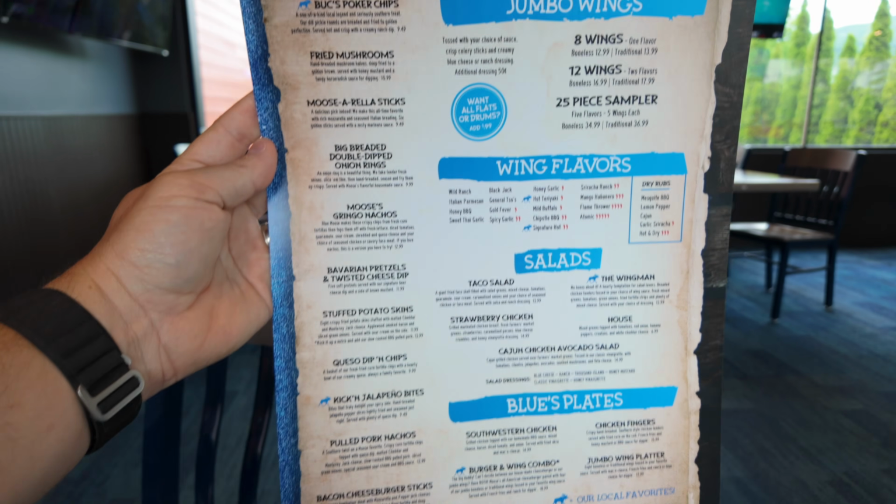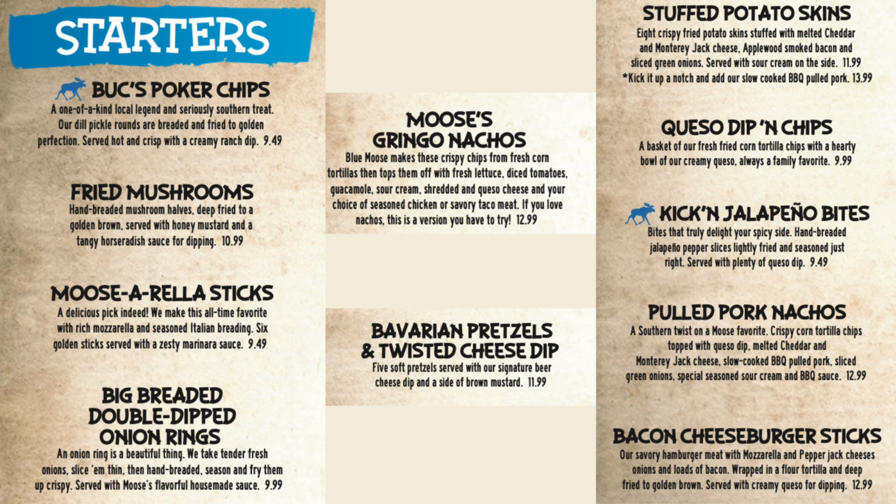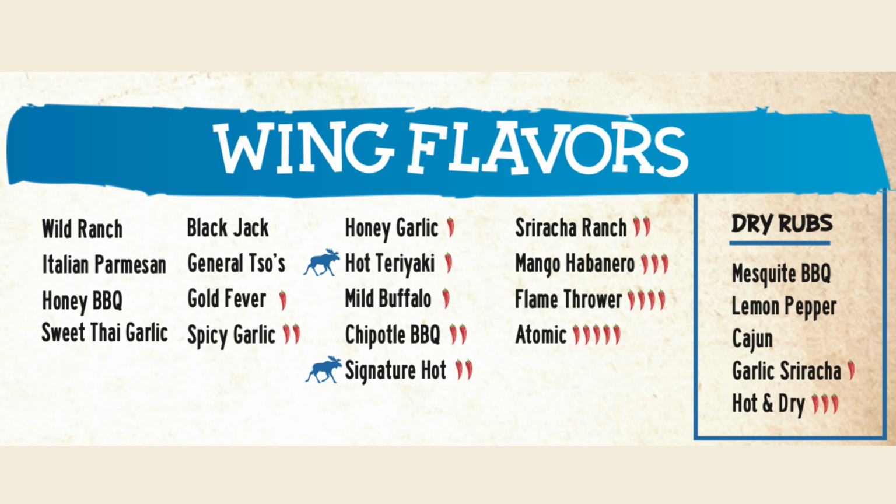So let me go over the menu with you real quick. You're welcome to pause the video. Here's a look at all of their starters that you can get here. We've had the bacon cheeseburger sticks at their Pigeon Forge location. Those are really good. And they have Blue's award-winning jumbo wings. You can get an 8, 12, or a 25-piece sampler. And here are all the different wing flavors that you can get.